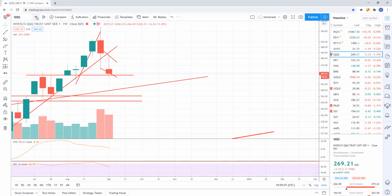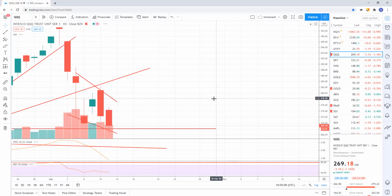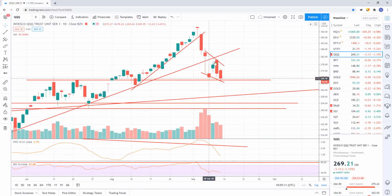If I go to the daily now, we'll just narrow it down. You can see kind of this flagging action right here. They're probably not going to close. They're not going to break it down, it seems like, this week. They'll probably close it right in this area somewhere.